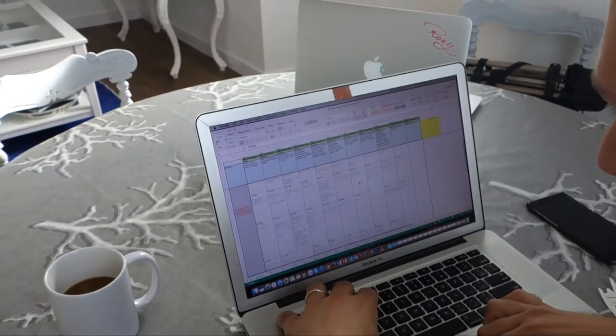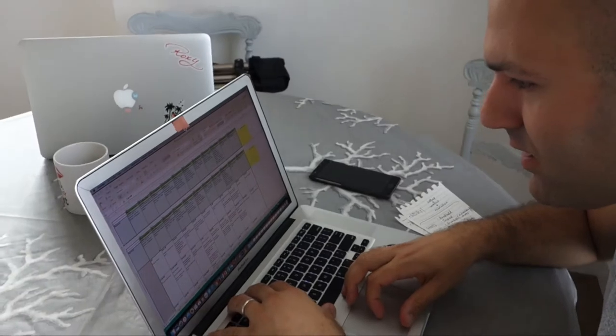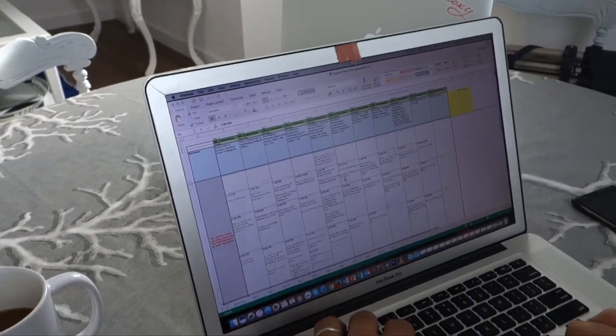Look at this Excel spreadsheet. What are you doing right now? Well, I'm just downloading the spreadsheet for our planning. I'm a big planner, as you can see.